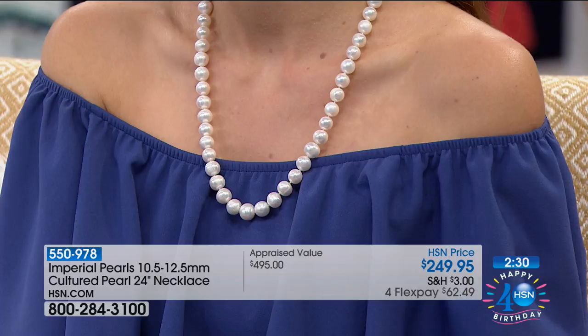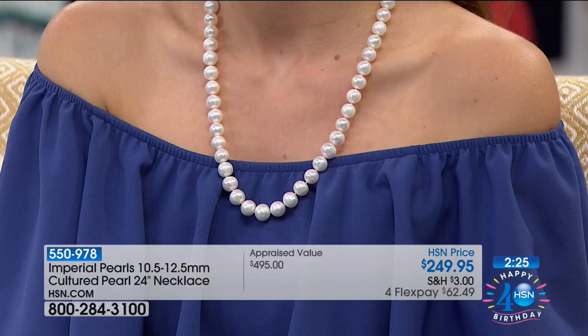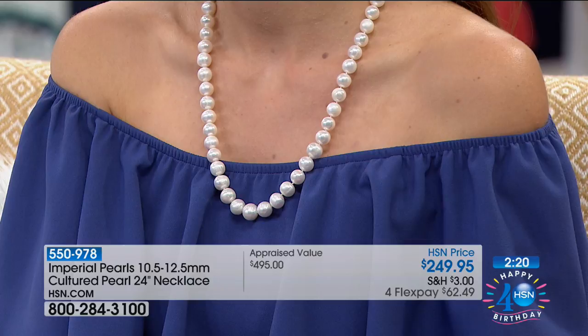And obviously there's the size of it. Now, size is, of course, the millimetre size. In this case, 10.5 to 12.5 millimetres in diameter. It's 24 inches in length and nothing short of spectacular. In fact, I'm curious whether... Yeah, look, there we are.